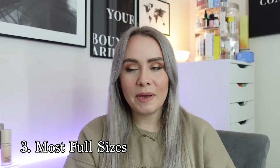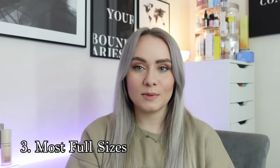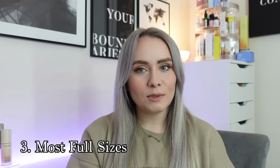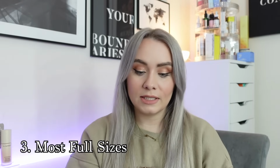A surprising one for me was MAC. MAC had 21 full sizes in a 24-day advent calendar. There's only 3 travel sizes and that was just the 3 skincare products, I think it was. So 21 out of 24, that is just insane.